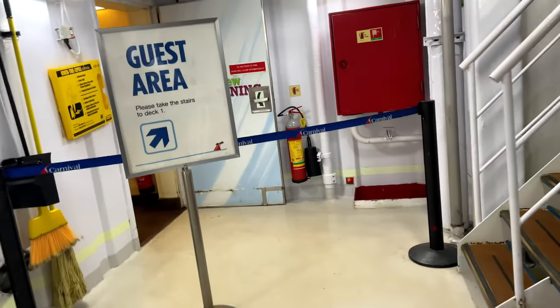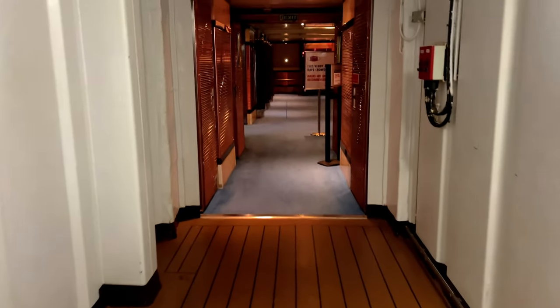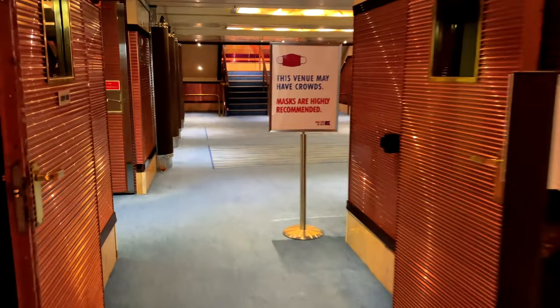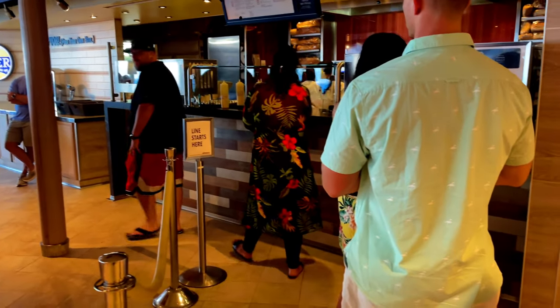We are hungry and dinner's still a couple hours away, so we are going to stop by our stateroom and shower quickly, then go up to the buffet and see about getting some fruit. Well, the buffet's closed, so it looks like the Carnival Deli is our only option.